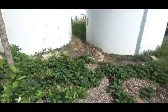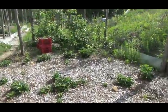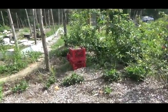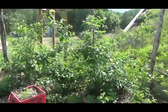But like I said, once we've got the aeroponic towers, we're going to put them up on cinder blocks so that nobody, not even a big Florida wood rat standing on his hind legs, will be able to get at them. So here we go.